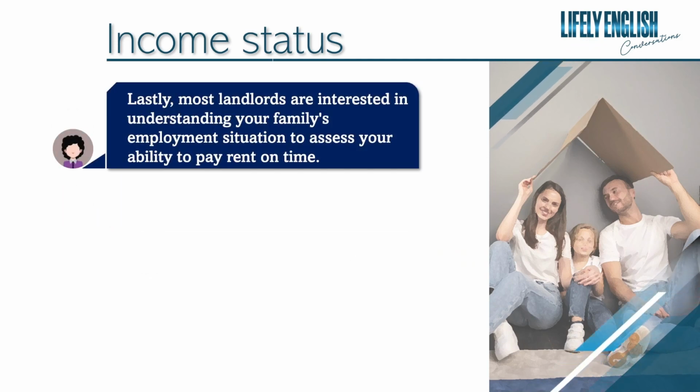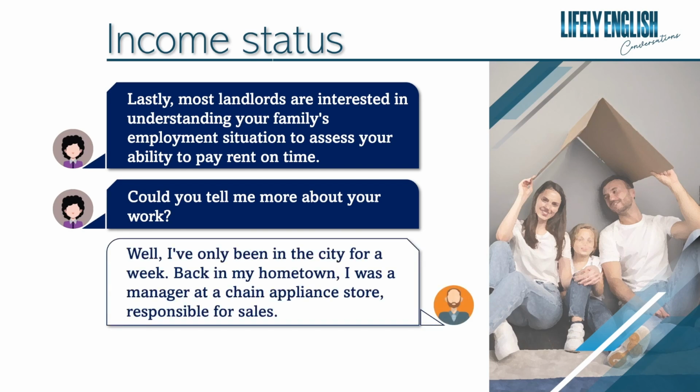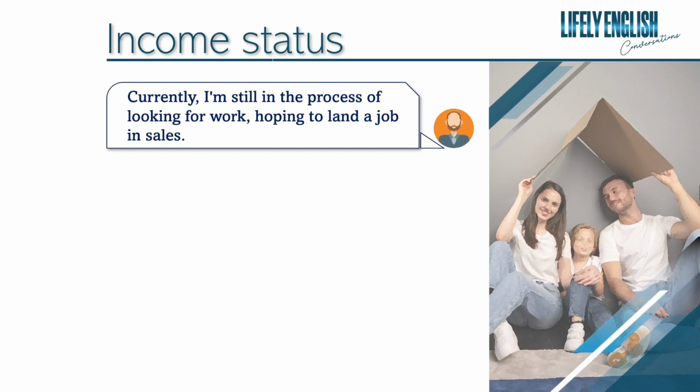Lastly, most landlords are interested in understanding your family's employment situation to assess your ability to pay rent on time. Could you tell me more about your work? Well, I've only been in the city for a week. Back in my hometown, I was a manager at a chain appliance store, responsible for sales. Currently, I'm still in the process of looking for work, hoping to land a job in sales.